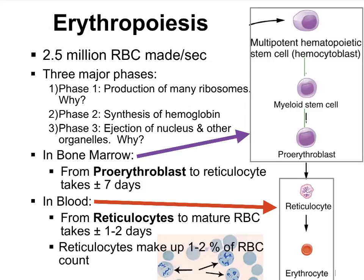Now, the number of reticulocytes in the blood is important. Again, when you look at a patient's blood report, you will almost always see a number that reflects the number of reticulocytes in the blood. That number is going to reflect how many red blood cells are formed in the red bone marrow. So the reticulocytes are a reflection of how healthy erythropoiesis is in your patient. Is erythropoiesis occurring at a healthy rate? Is it too slow, or is it occurring way too fast?